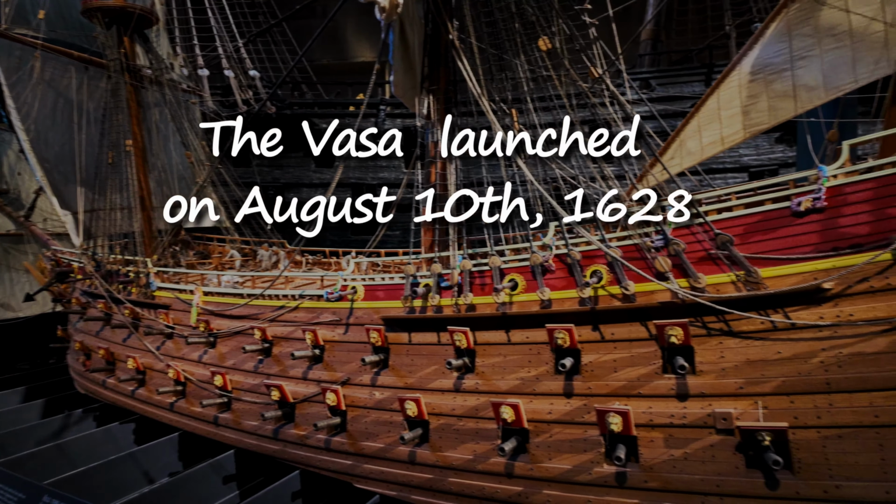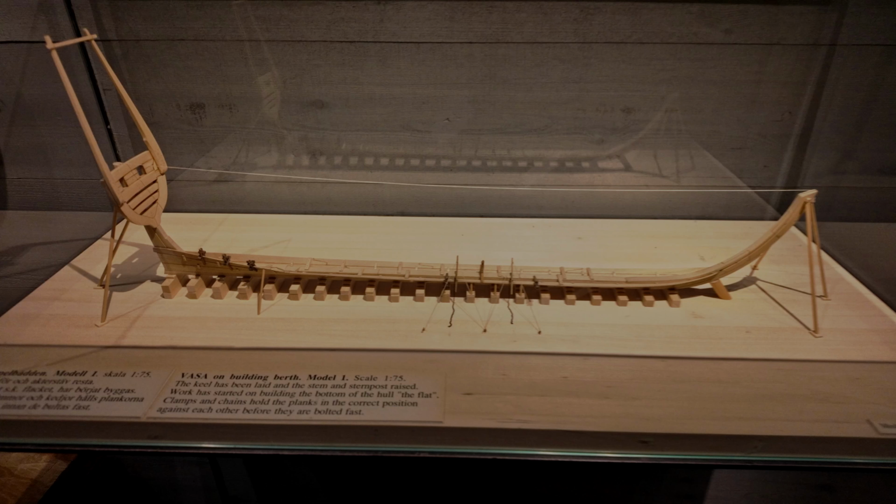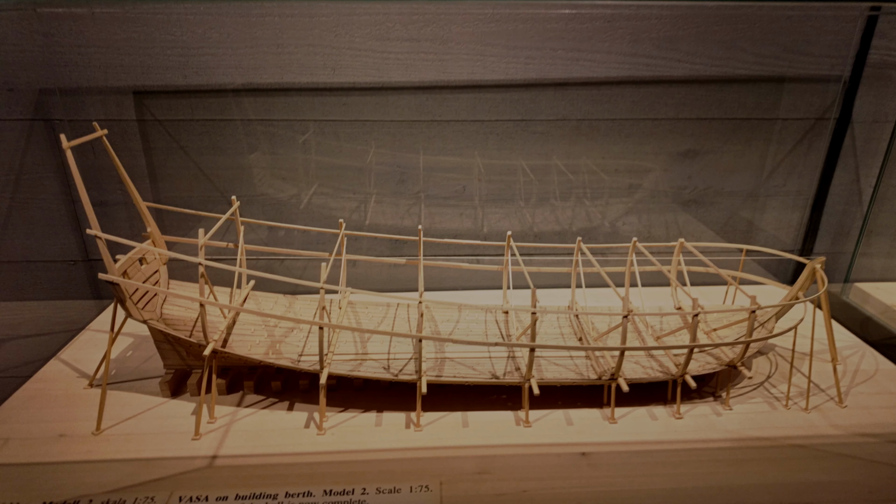Here is a model of the shipyard where it was built in Stockholm. They used traditional Swedish building techniques: laid the keel, laid the floor, and then started building up the sides. Once the sides were done, it was floated off, and then the inside and the tops were built separately. The Vasa Museum has just incredible displays. We'll talk more about the museum in just a little bit.